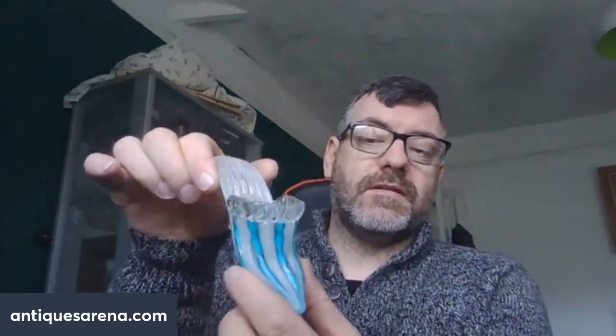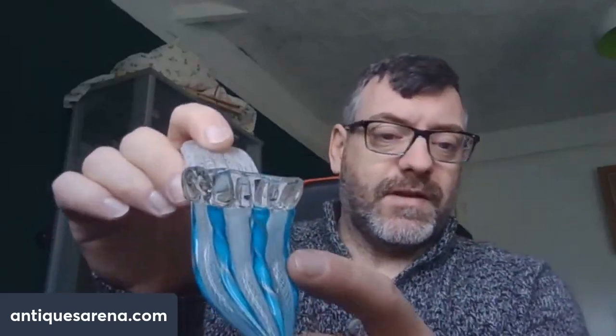Really, really nice. And again, I've googled these, and they range sort of £30 to £60 for a little Murano glass slipper. So if you see anything with this sort of lattice work, you know it's pretty good. I used to buy a lot of Salviati glass with all that lattice work. It was beautiful.